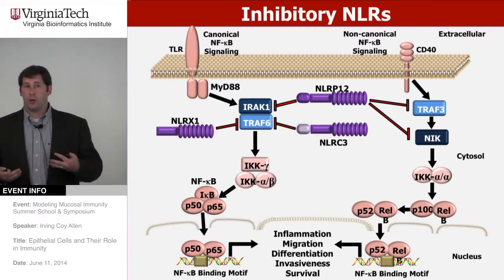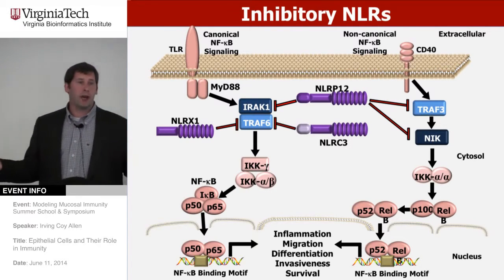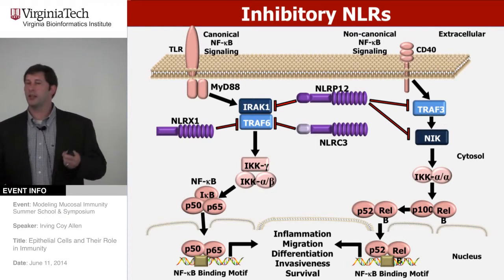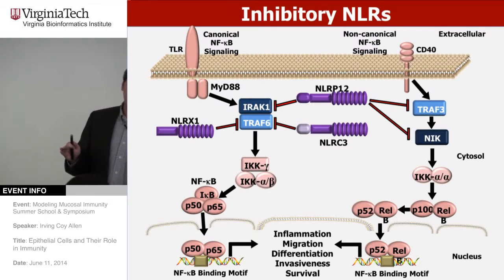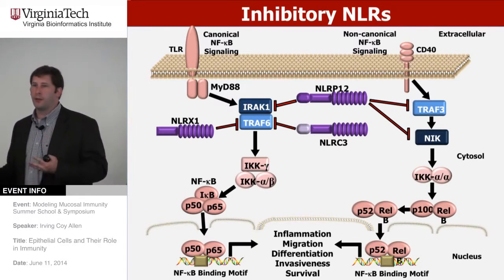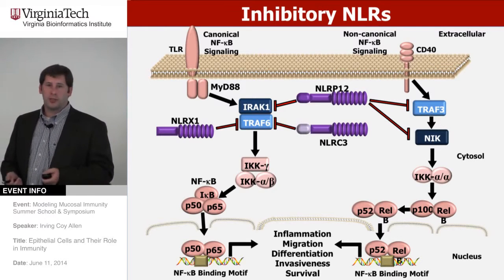Likewise, most of our work has shown that when you don't have these inhibitory NLRs, you have hyperinflammation. You have hyperinflammation in the gut, you have hyperinflammation in the lungs. You're able to control pathogens moderately better. The problem is that you can't shut down your immune response. So you end up getting lots of hyperinflammation in the tissues. And again, you have that collateral damage associated with it.